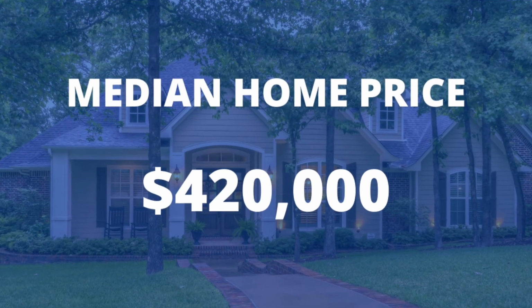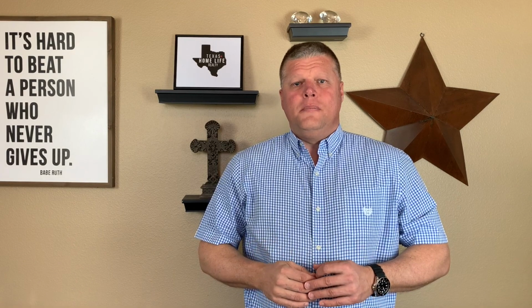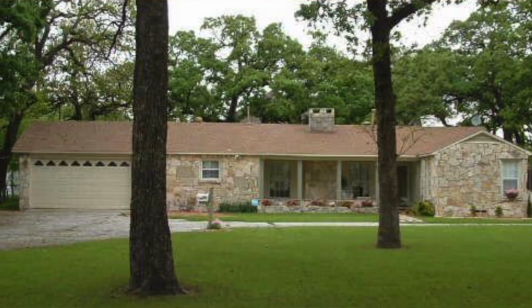The median home sales price is $420,000. Single-family homes start at $300,000 and can go up to $2.6 million for a custom home on 9 acres backing to a greenbelt. Homes range from being built in the 1940s all the way up to 2019. The average lot size is about 1/4 of an acre.